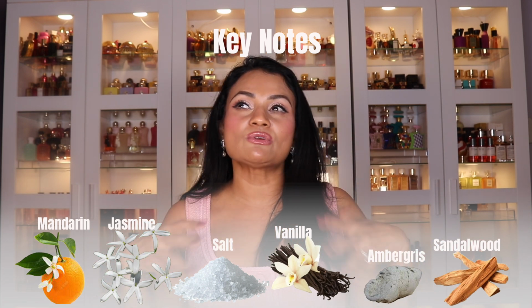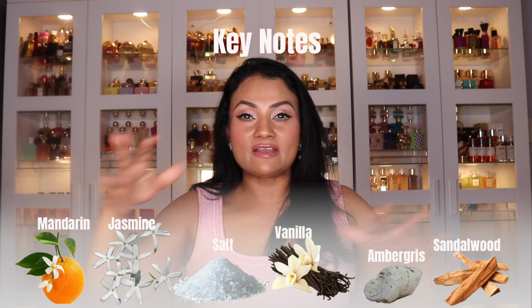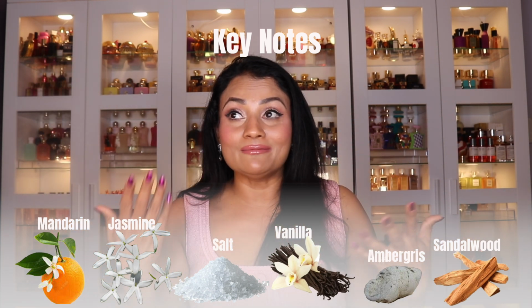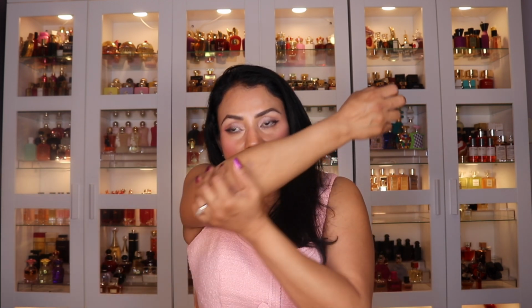So it gives the idea of the sea, the marine vibes because of the salt. There's of course ambergris. Who wouldn't put ambergris in this? Because ambergris ties that salty note into the sea basically, because ambergris is extracted from the gut of the sperm whale. It smells like the ocean basically with woody nuances. So yeah, you guys, so beautiful.